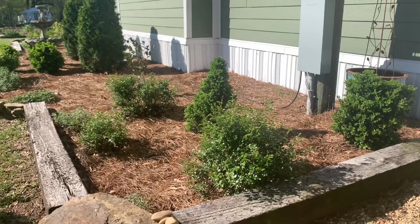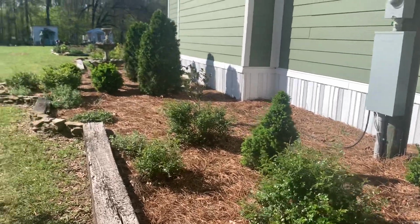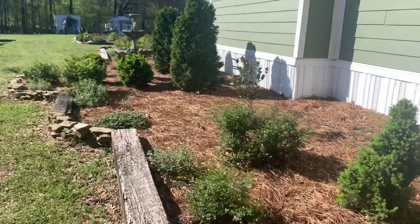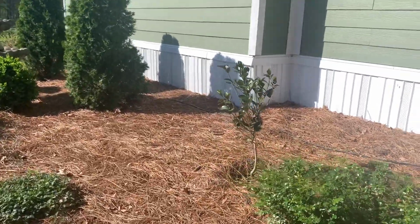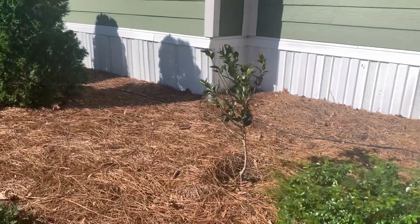The garden is getting so green and lush and beautiful. It's filling out so good. Except these poor little pitiful camellias, and they're struggling, but they're gonna catch up eventually.